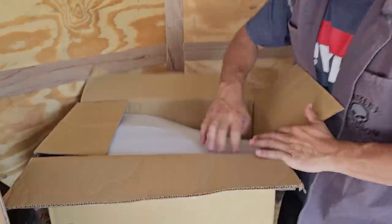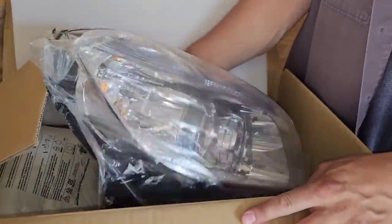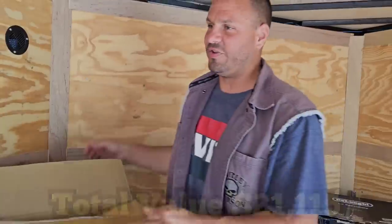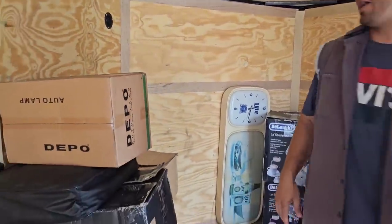Okay. I think we have another one here. 50. Look, here's another one. Here is another auto lamp. I'm going to go $50. Boy, we got auto parts here for days. All right, $50. Probably throw that on eBay.